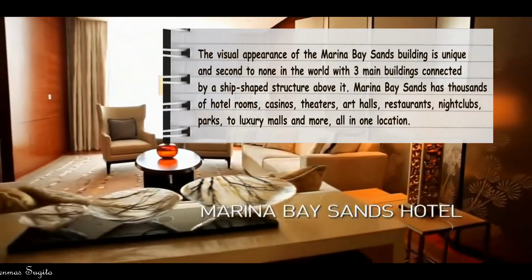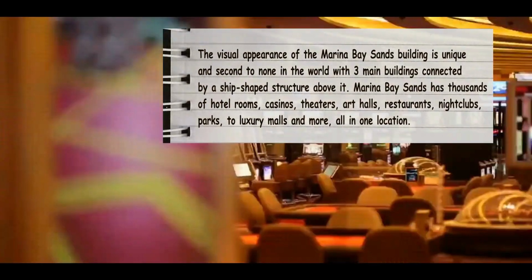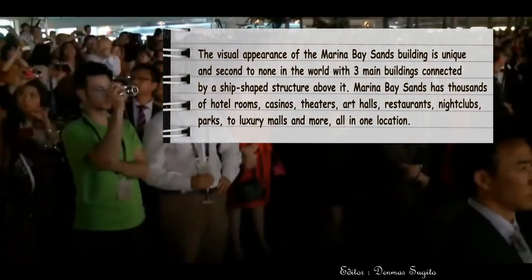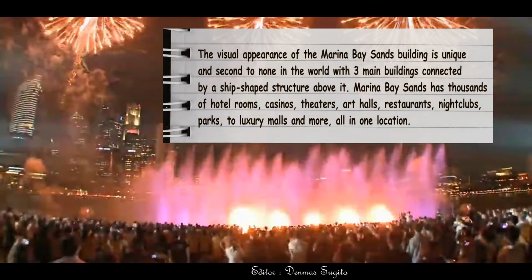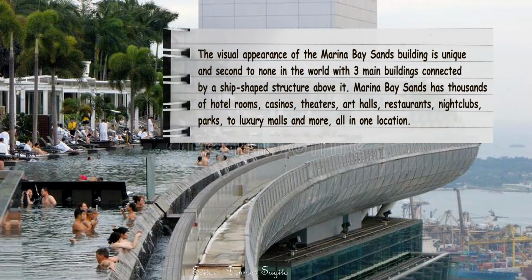The visual appearance of the Marina Bay Sands building is unique and second to none in the world, with three main buildings connected by a ship-shaped structure above it. Marina Bay Sands has thousands of hotel rooms, casinos, theaters, art halls, restaurants, nightclubs, parks, to luxury malls and more, all in one location.